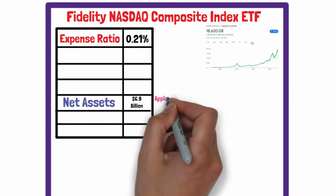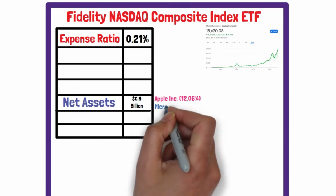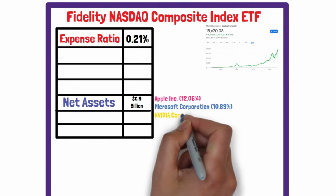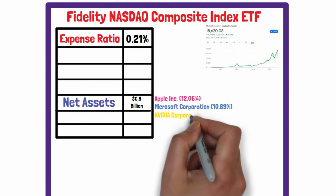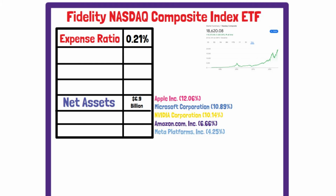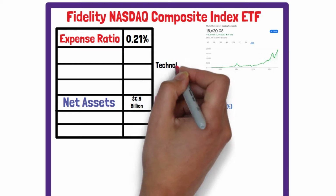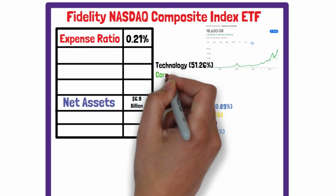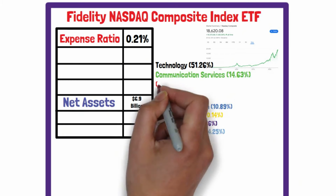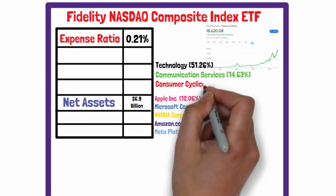The top holdings include Apple Incorporated, 12.06%, Microsoft Corporation, 10.89%, Nvidia Corporation, 10.14%, Amazon.com, Inc., 6.66%, and Meta Platforms, Inc., 4.25%. The fund's sector weightings are heavily skewed towards technology, 51.26%, followed by communication services, 14.63%, and consumer cyclical, 13.62%.